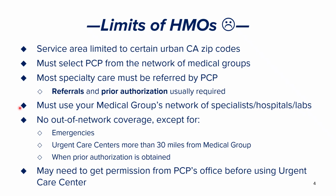And keep in mind that you are choosing in advance when you choose your PCP and group. You are choosing in advance the specialists, hospitals, labs, the care that you're going to receive in the future, having no idea necessarily what your future medical needs may be. So be sure to choose wisely, because you're going where the group says you're going. You get to choose the PCP and group, but beyond that, you don't have a lot of control.